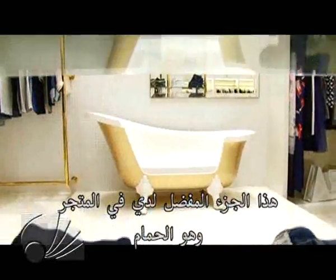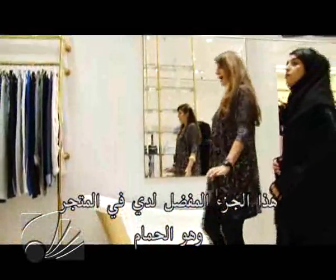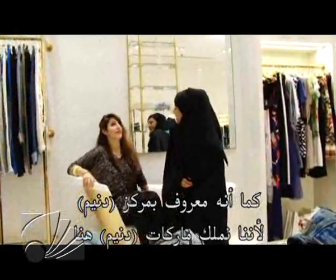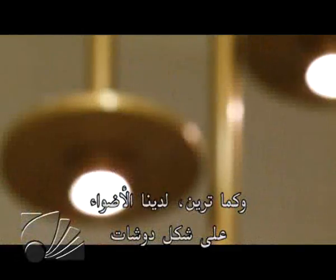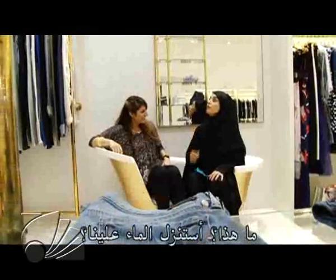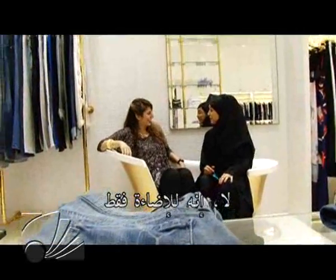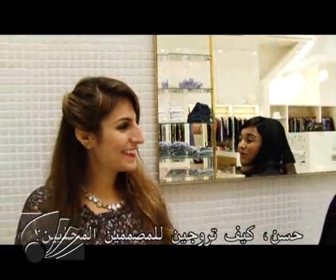So this is one of my favorite parts of the store, which is the bathroom, also known as the denim deck, actually, because we have all the denim brands here. And as you can see, we have the shower lights. What is that? That's not going to start working in water on us. No, only with light, actually. Cute. Okay, so how do you promote local designers?